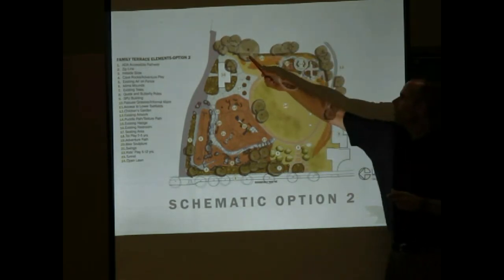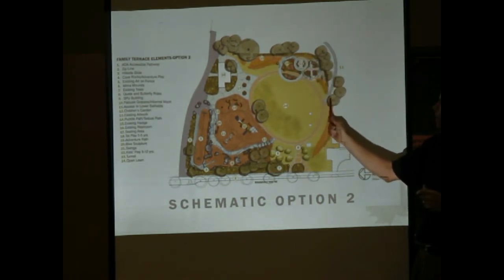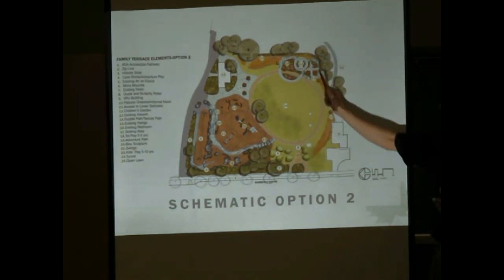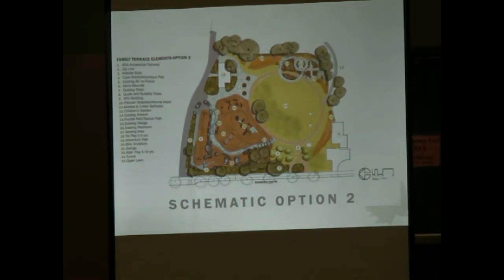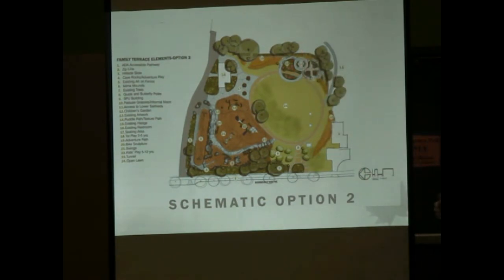The hedge is here, but you'll notice that the opening is closed off and the stair is gone, but we put an option to sweep the path down around. The idea is that if people are moving through the park, they could enter here and just move on past. It's kind of privatizing, taking the children's areas off the main route of travel. So people can pass by, but they don't have to go right through the middle of it. So that's an option to consider if you notice a little bit of a change there.